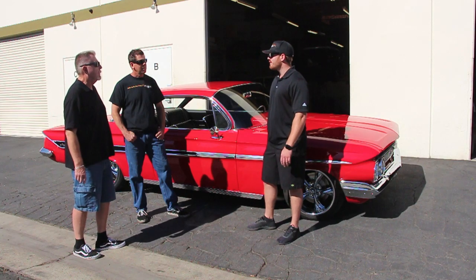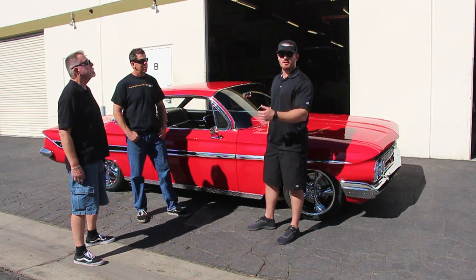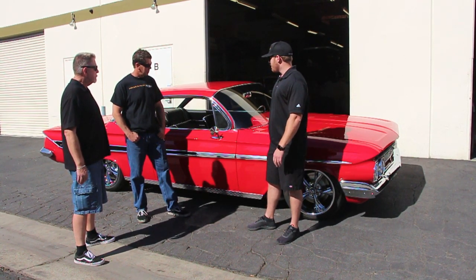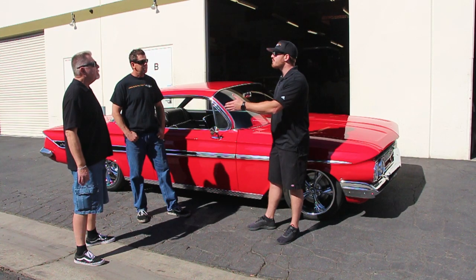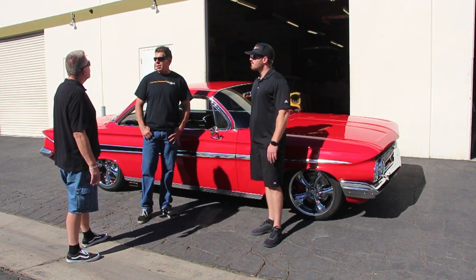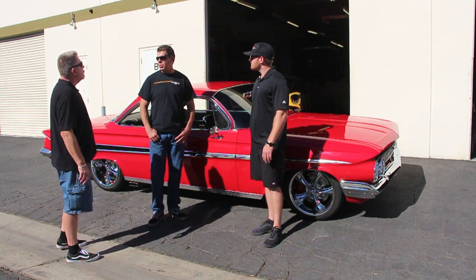Oh, it's beautiful. Thank you. I was saying earlier, when we saw this car at the Yorba Linda car show, I thought it was the most beautiful car there. So how long ago was that? How long have you had it? We purchased the car about 3 years ago, probably almost 3 years.